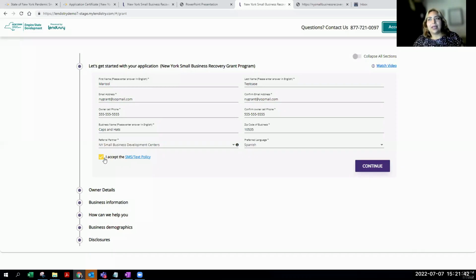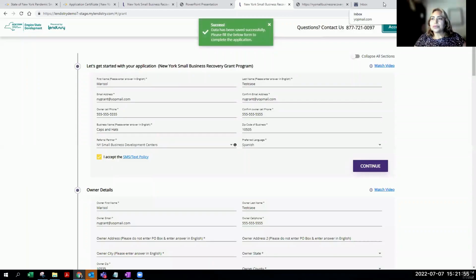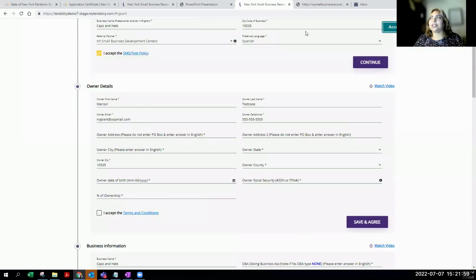And although you cannot reply to them, we could keep in constant contact that way. So if you press continue, you'll be allowed to go forward down to the application.